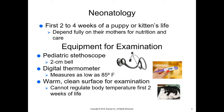The first 2 to 4 weeks of a puppy's or kitten's life, they depend fully on their mothers for nutrition and care. And if their mothers aren't available for that, then that is something that you need to know how to provide for them. Some equipment that you're going to need for examination, a pediatric stethoscope with a 2 centimeter bell. That's the small bell on the side that allows you to hear smaller heartbeats, much quieter sounds than you would normally need to listen to with the other side of the stethoscope.